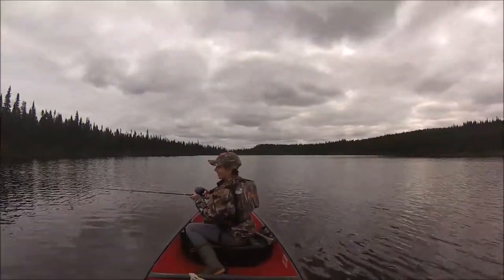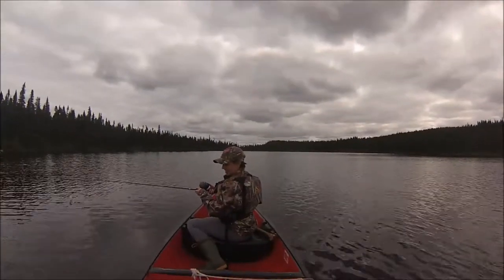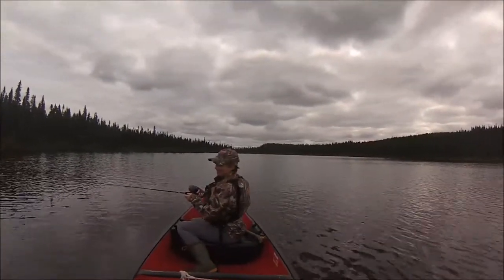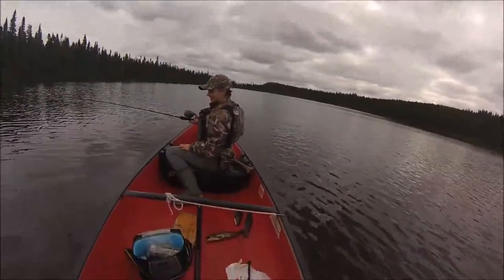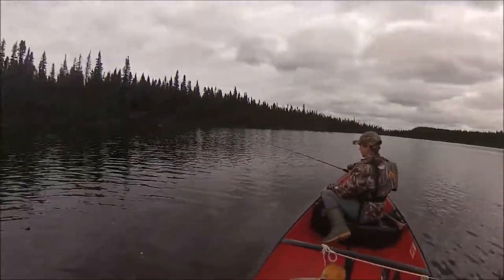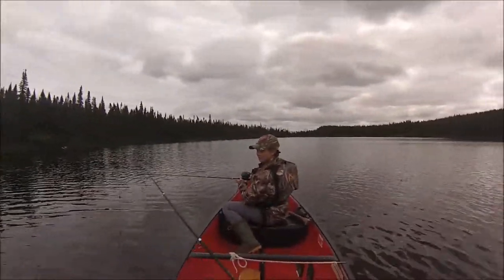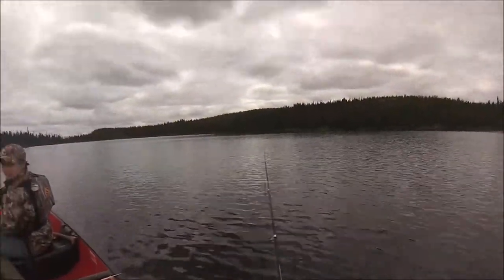Okay, folks, we're going to come here last cast because we're pretty much out of worms. I've lost count of how many fish we caught. It's just been dozens and dozens of fish. We only had three that we had to keep, which is good, enough for a good supper. We're just going to fish until this worm is gone, and then we're going to start paddling back. It's a gorgeous day.